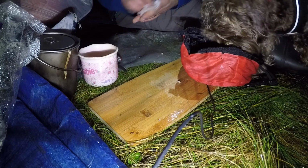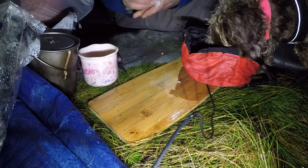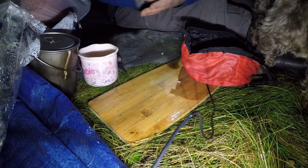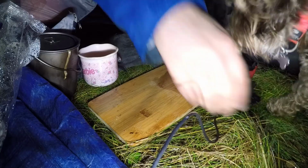Sausage doesn't get off, doesn't really ever get sausage. We're kind of, now that she's four, we're kind of, she never used to eat any of our food until, I don't know, maybe COVID. We've all gone a bit crazy.